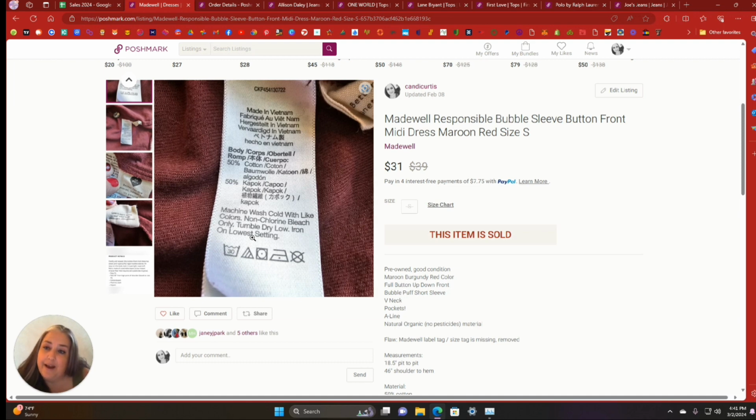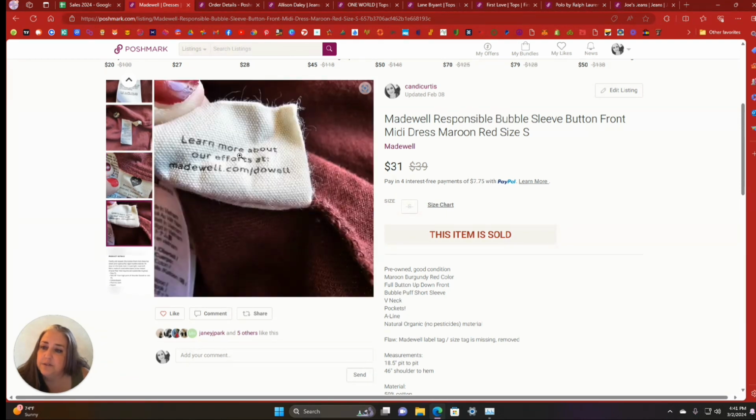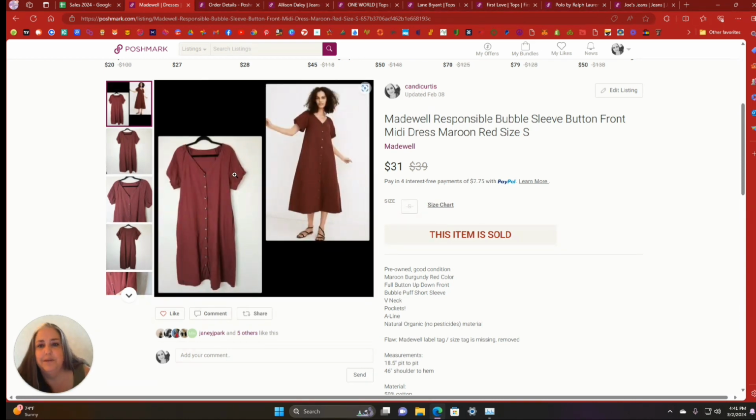But anyways, on the actual material tag at the bottom on the inside of this item, I was reading through it, and it says do well, better for the planet. You know it's a quality item when you see these little tags, and it says right here, Madewell.com. So I knew it was from Madewell, and that's how I did my research. You can also Google Lens it, and if there's photos out there, you're probably going to find it, which is what I did. I used all of those tools and I was able to find out that this was a Madewell item.